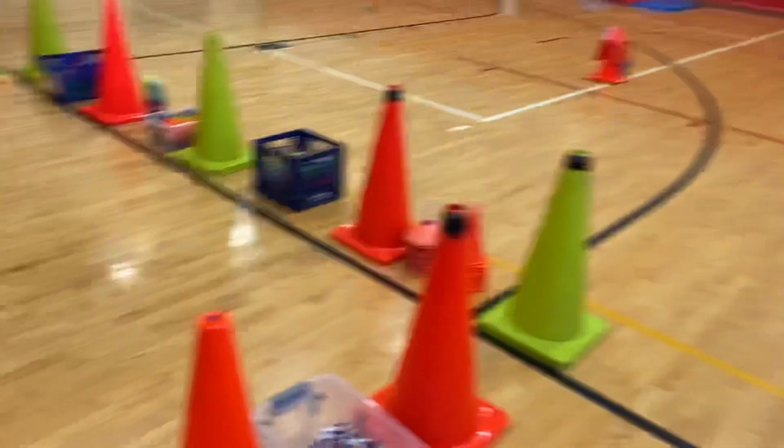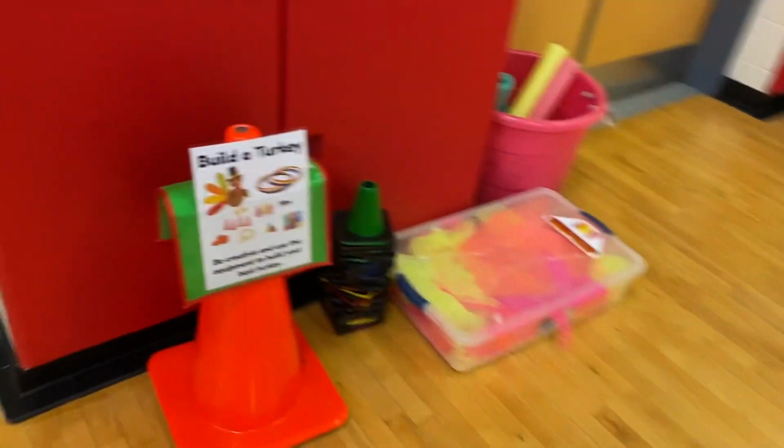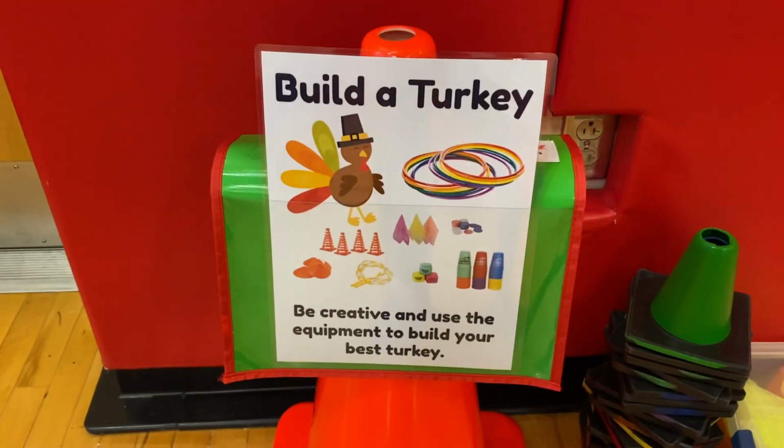on the record board. And finally, create a turkey or build a turkey using any of this equipment that they want. And we'll see what our creative minds come up with today.